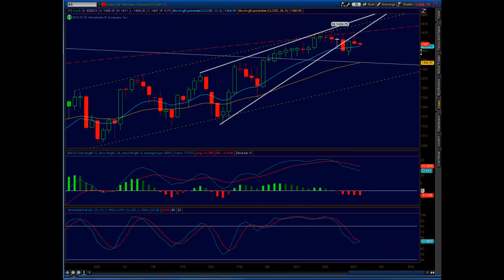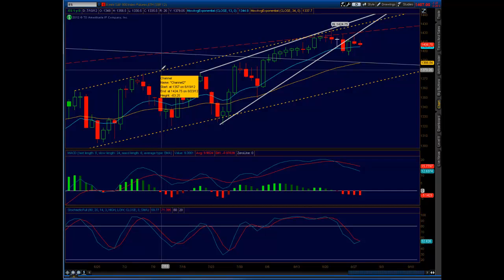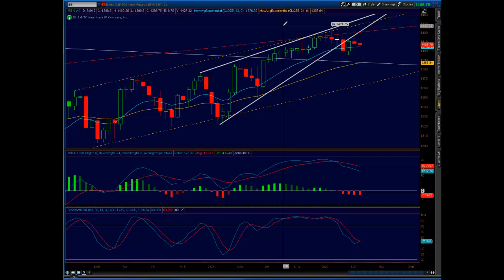Let me go ahead and zoom in, and like you can see, not only does the neckline coincide with this back test, but this uptrend channel, this yellow channel, was also used more or less as a resistance area. You can also see that it coincides with this rising wedge type pattern, and we broke down from this rising wedge already, and we came back and back tested it yesterday.